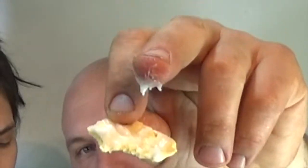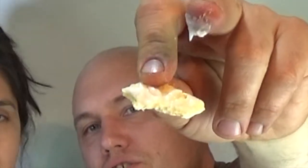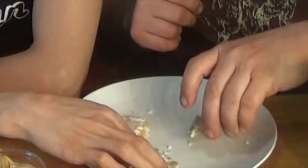It's definitely a lot better melted. It's got, and I don't know if you can see that or not, but it's kind of got that cheesy stretchiness to it. But it's more like a liquid than a solid. It's halfway between a liquid and a solid, I think. It's also really hot right now. So yeah, it's pretty good.